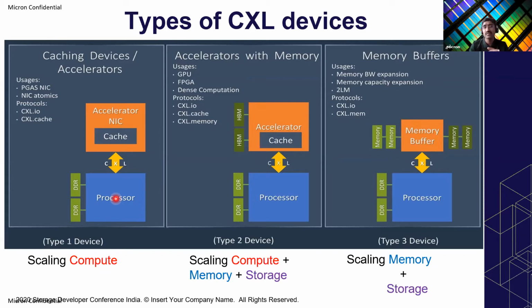The type 3 devices are memory expansion devices. Basically, if you have a CXL device with memory attached to it with a memory controller, that memory can be viewed by the host as a memory expansion model. It can be built as a NUMA node, it is expanded. You can use that memory as system memory and use the resources there. If you have a persistent memory, you have different models here. We'll talk about this soon, like what is the advantage of type 3 devices and all.